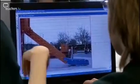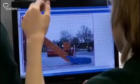You've dropped your picture into Geometer Sketchpad. What are you doing now? Because it looks quite interesting. We've just started measuring the lengths of our points so that then we can divide them to get the gradient.